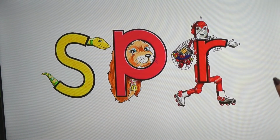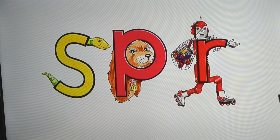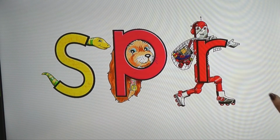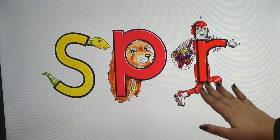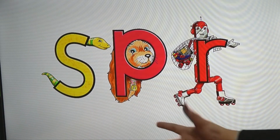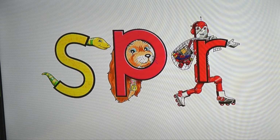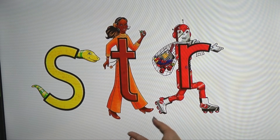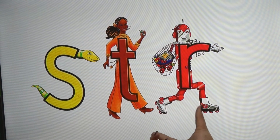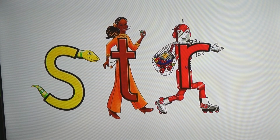After that, they reached the sea and they sprawl because the weather was very, very good. And they said, spur, spur, spur. What a spree in a spring. Alright? So when you see Sammy Snake, Peter Puppy, and Red Robot together, they say spur, spur, spur. Same goes for here. When you see Sammy Snake and Talking Tess with Red Robot together, they'll say stir, stir, stir.